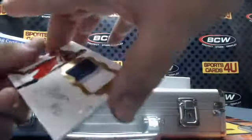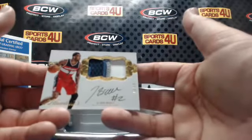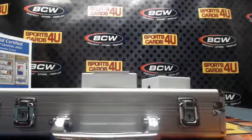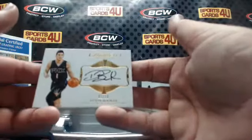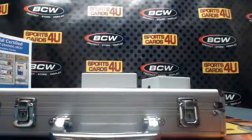Three color patch autograph, 2 of 10, jersey number, for the Wizards, John Wall. And autograph, 1 out of 10, also a jersey number, for the Suns, Devin Booker.